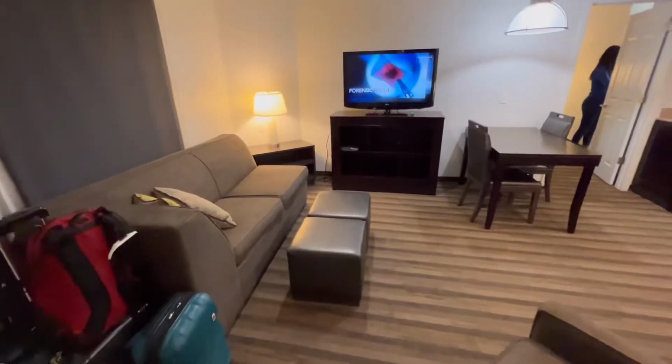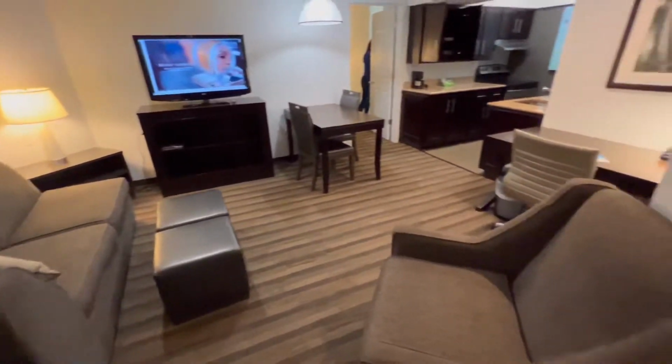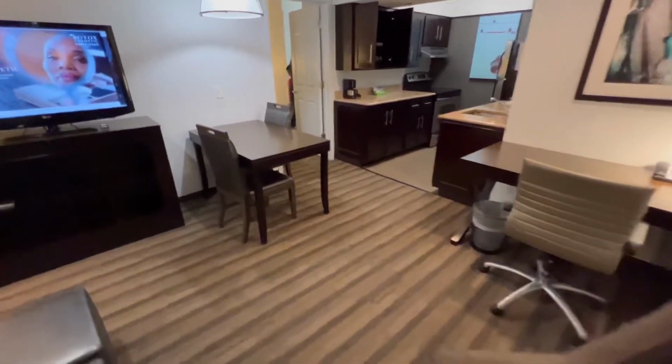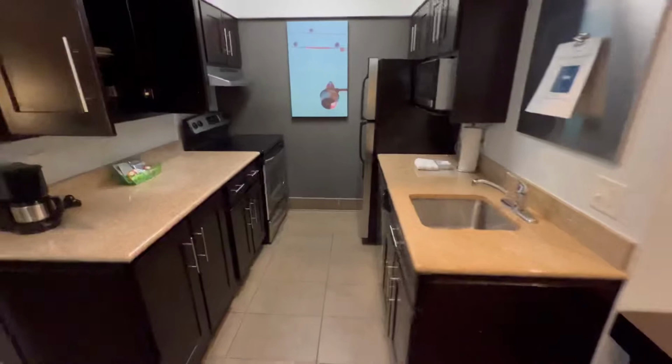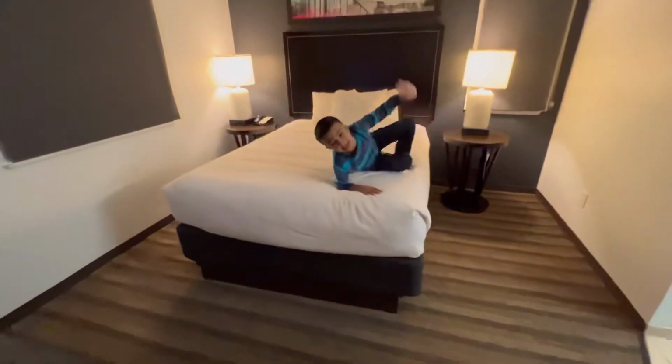So 3 TVs in total. That's the second TV. Living room, common area with a nice table, a desk, kitchen, everything that we are not going to use. And there's Khiz.